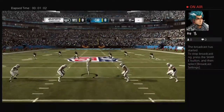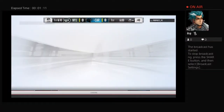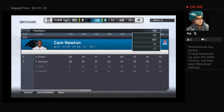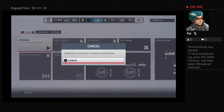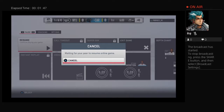Here's Cairo Santos now ready to get this one started. And off we go from Uptown Charlotte. And this will not be returnable. It's out of the back of the end zone. For a touchback.